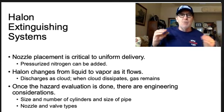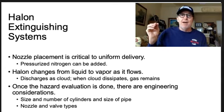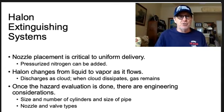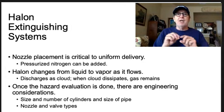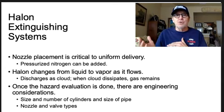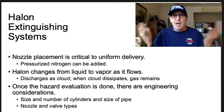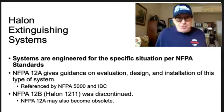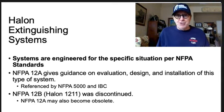Cost versus gain. What's the best situation? What size piping do we need? All of these things are engineering considerations. And then they come up with the final product. They present that to the inspector, who will approve or make recommendations for changes, and then they get to start building it. Okay, so they're specifically engineered per the NFPA standards.